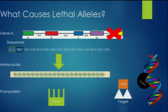So if we go in and introduce a mutation, in this case I'm going to delete the last exon. We delete the last amino acids on that protein, and we remove part of that protein structure. It's no longer there. So now at this point, if we try and have that protein do what it's supposed to do, it no longer fits with whatever it's supposed to do because we've changed the structure.